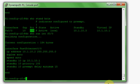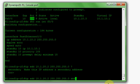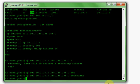Now, let's add the secondary IP address to this interface. We're going to go ip address 10, let's change the third octet, 1.20.255.255.255.0, and we're going to add the keyword secondary behind it. So now this interface has two IP addresses, a primary and a secondary.